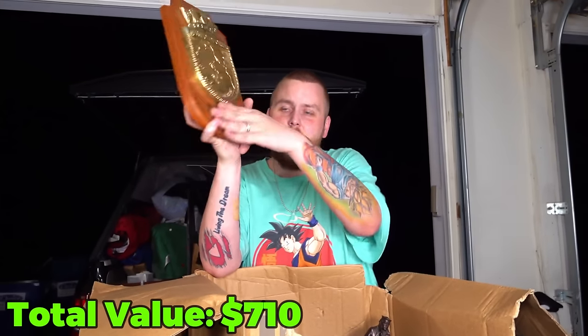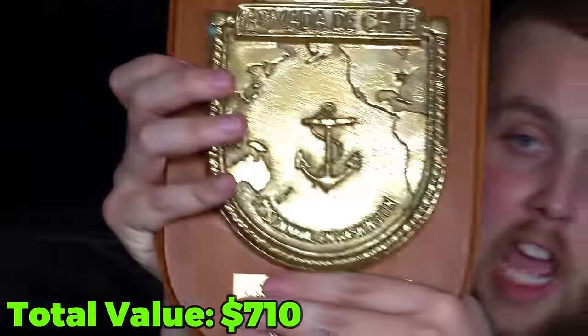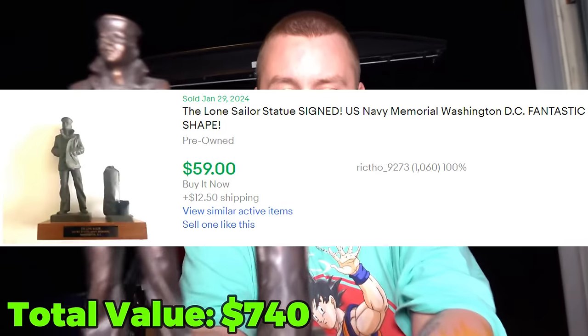This is a... The jacket? This, yeah. Oh, okay. I don't know if this is all personalized or not because it's in Spanish and I don't know if it's his name on there. So if it's his name, we'll make sure they get it back, of course. This is so cool. The Lone Sailor, United States Navy Memorial. Check that out. That's pretty cool too.